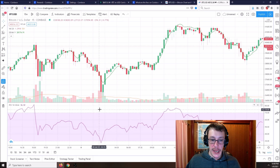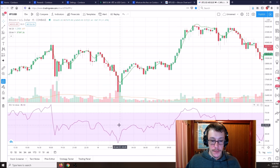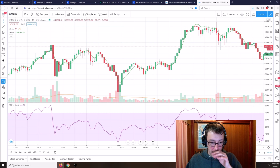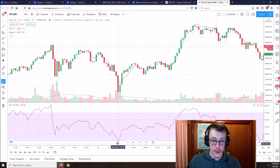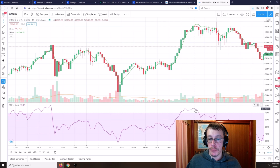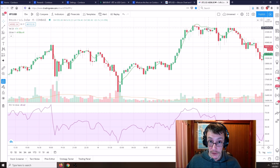But you can see here, once again, another example. This was on the 8th of January at around 2:30 in the afternoon. You can see here that it breached below 30, which is in the oversold territory. And once it started to come back up, it was a pretty good time to buy back in. Look at that, $36,000 Bitcoin. And if you would have sold when it actually breached above 70 again, look at that, 41,000. So you just sold Bitcoin $5,000 above what you bought it. Now that is pretty good gains.